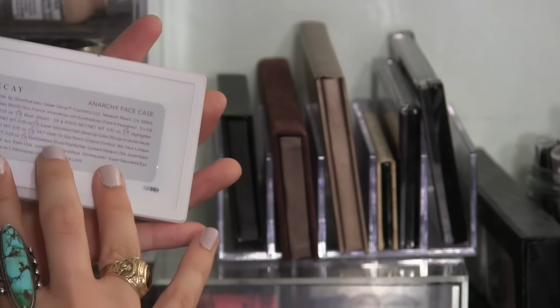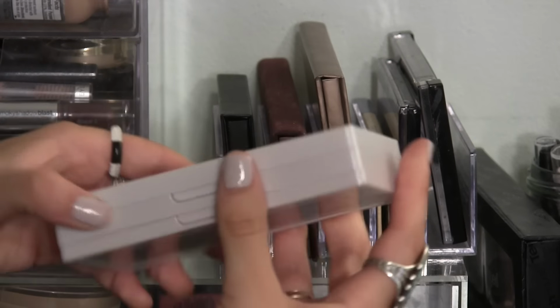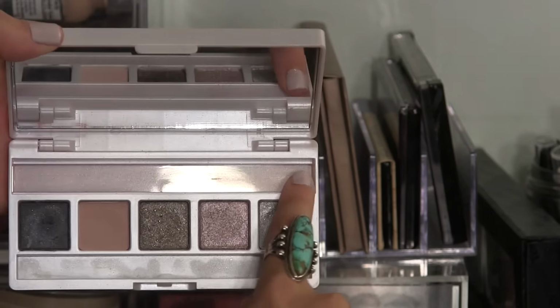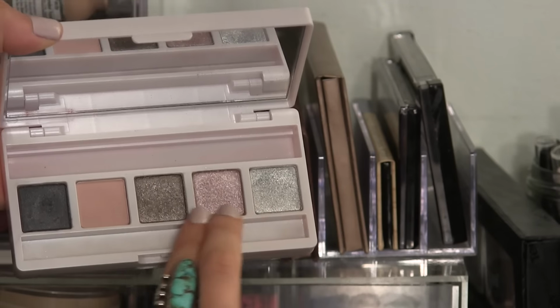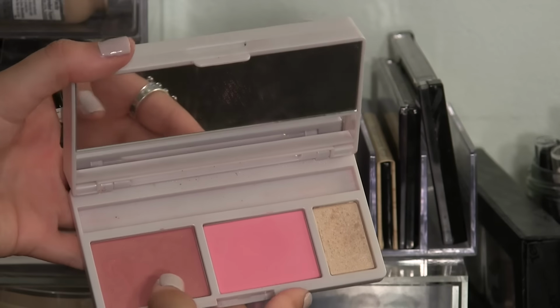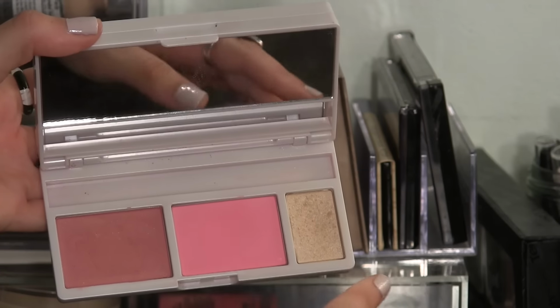Looks like this. This is the Urban Decay Anarchy face case. Pretty sure this was limited edition. It came with a lip pencil and an eyeliner. I already showed you the eyeliner. And it also has these 5 eyeshadows. The next compartment has these 2 blushes and the highlighter, which is really the reason why I bought this palette.